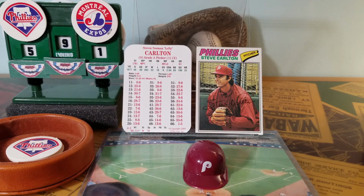All right, Carlton came to the Phillies in a trade in February of 1972. And that was just after he won 20 games for the St. Louis Cardinals, but there was a contract dispute, and the Cardinals traded him to the Phillies for Rick Wise. And then 72 was the year that Steve Carlton won 27 games for a last-place team with a 1.97 earned run average.